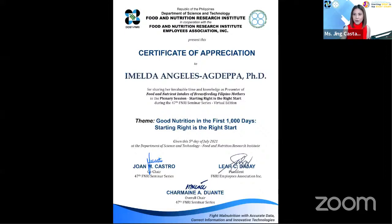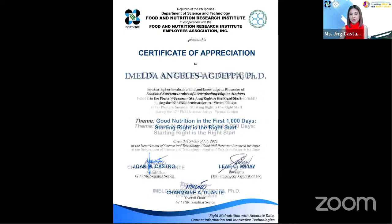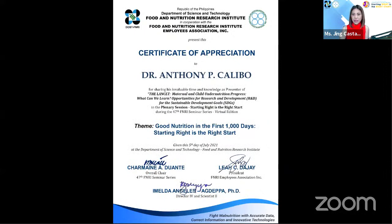Okay. Next, of course, we'd like to present a certificate of appreciation to Dr. Anthony Calibo for sharing his invaluable time and knowledge as presenter of the Lancet Maternal and Child Undernutrition Progress. What can we learn? Opportunities for research and development for the Sustainable Development Goals. In the plenary session, Starting Right is the Right Start, during the 47th FNRI Seminar Series Virtual Edition. Given this 5th day of July 2021, signed, Charmaine Duante, Leia Dahay, and of course, Dr. Imelda Angeles Agdepa. Thank you, Doc Anthony. Maraming salamat po, Dr. Mel, Doc Ma'am Chari, Miss Leia, and Miss Jing. Maraming salamat po. Congratulations po sa ating lahat.